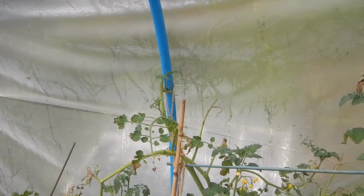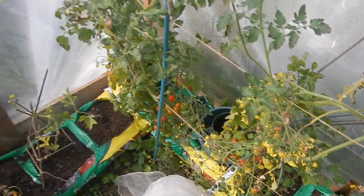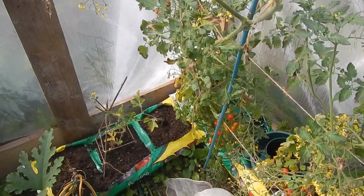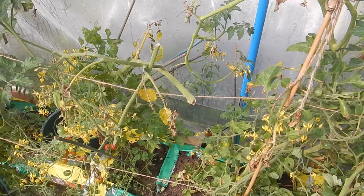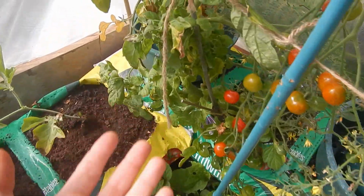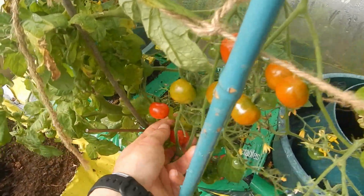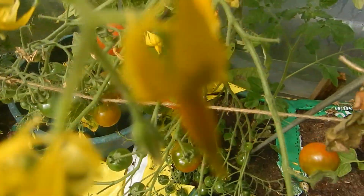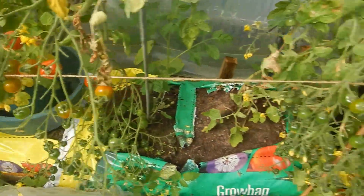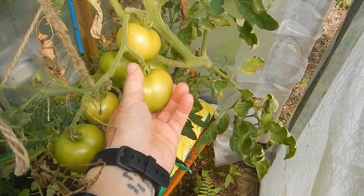In my last video you probably saw my tomatoes looking really bedraggled, which they are still. I've trimmed them back, which has helped a lot. I'm not sure if it's blight or something similar. But good news is I actually have red tomatoes this year, which is super exciting. I keep eating them. So yeah, red tomatoes. I'm kind of hoping these ones go red. I think they're slowly starting to ripen.